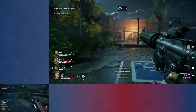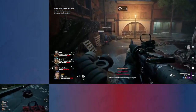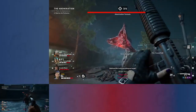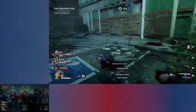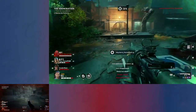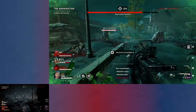I think it should be illegal for the tentacles to still be up after we... Yeah, agreed. We don't get grenades. They don't get weird water pouch things. Talk about a hate crime. Down. This magazine is too small on this vector. 19 shots. It's not enough. Down.